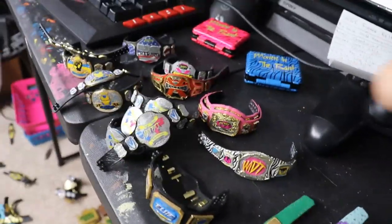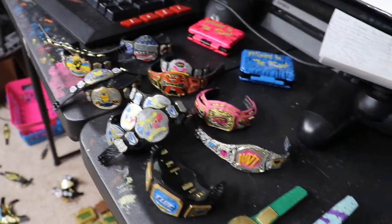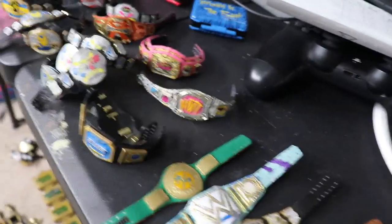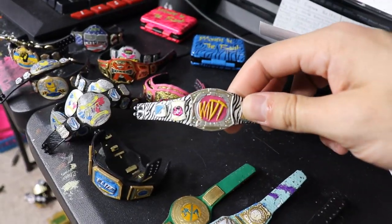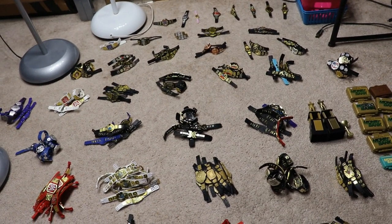We have both versions of the Extreme Championship back there. You got both crappy versions of all the Vindication titles while we were waiting for those to get made. And you have the best title in all of the land. You got the MDT Championship right there. And yeah, guys, 277 total championships here today.